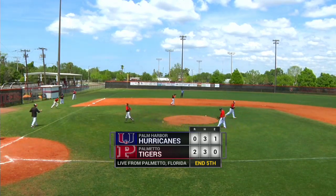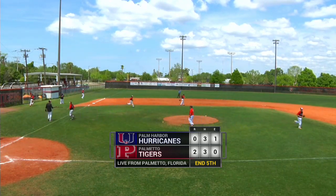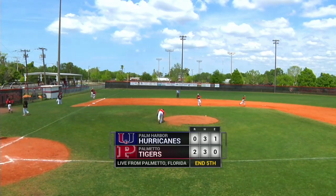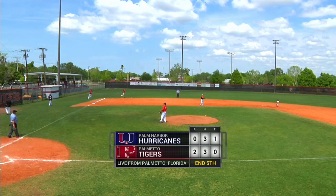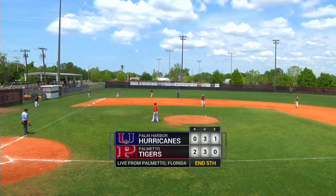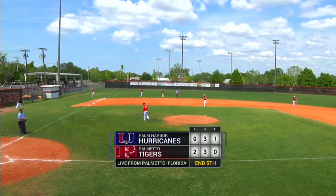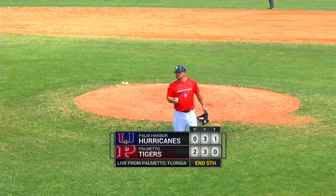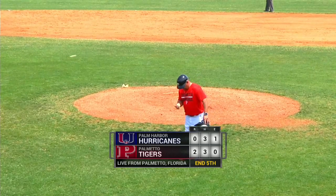So after 6 innings, your score, Palmetto Tigers 2, Palm Harbor Hurricanes nothing. Palmetto doing an excellent job today, both offensively and defensively, to maintain the lead. And let's see if we can get this game in the books here.